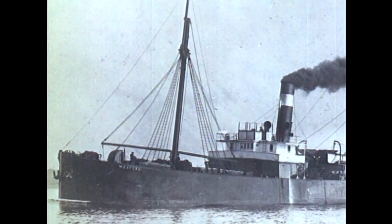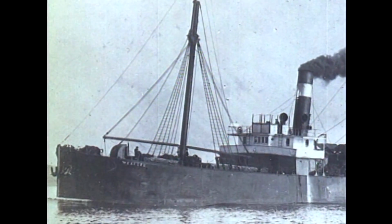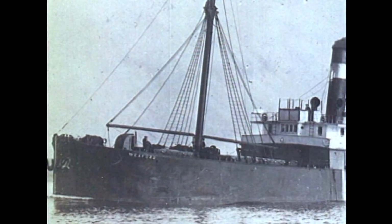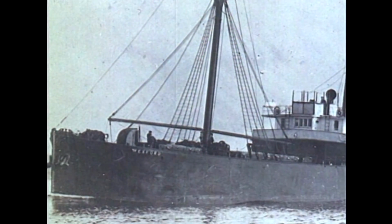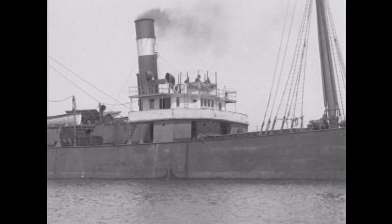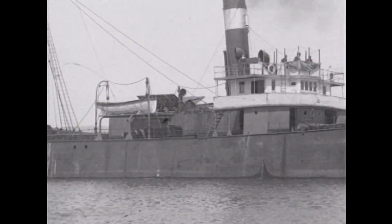The Wexford is everything the big freighter is not: older, smaller, and slower. She was a salty or an ocean design, so she was peculiar in that she wasn't typical of what you'd see on Lake Huron. She was one of those vessels that was at the crossing point between sail and steam.